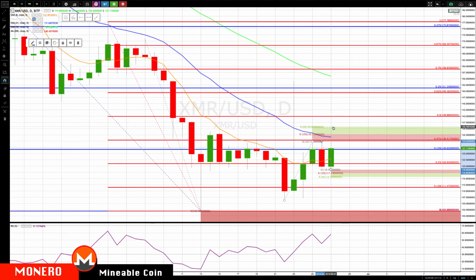Then longer term, if we can really get a rally on this, over here is the next major dip area, and prior Gann level. So I'll be watching the 150 level.